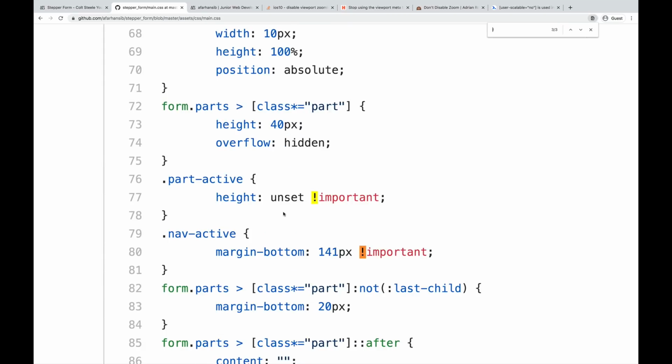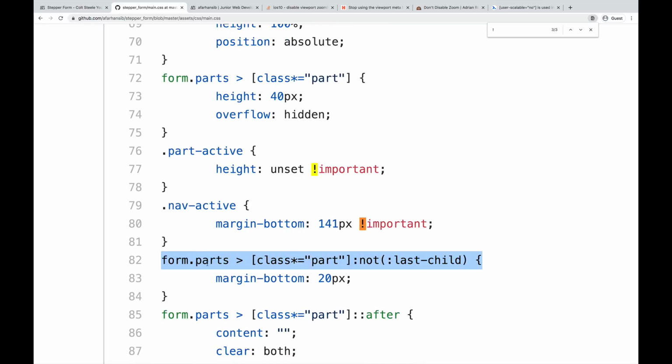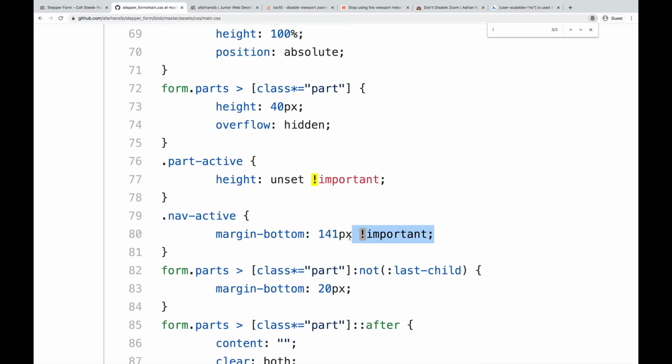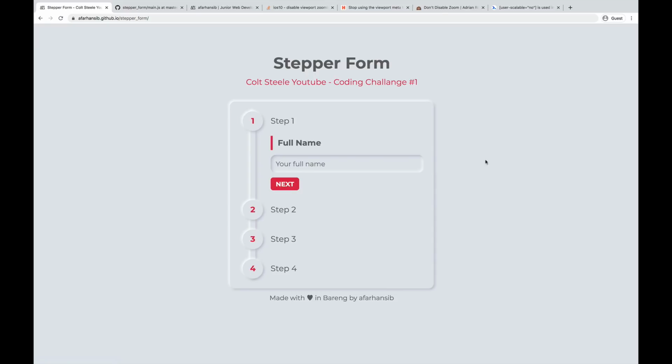I did notice that you're using important twice here. I don't see why you would need to use that. You're writing relatively complex selectors already. So I know that there are many ways you can get around this and not have to write important. So I would get rid of that. But overall, nice CSS, and I like seeing CSS variables being used. Another point that I'll make is that tab navigation kind of breaks this entire thing.